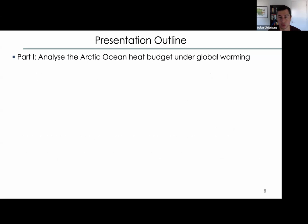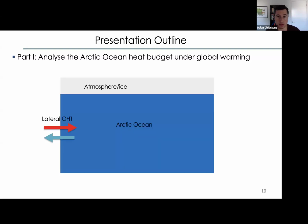First I'll give you a brief outline of the presentation. In part one, we study how the Arctic Ocean heat budget changes over time under anthropogenic forcing. This includes historical and future predicted forcing. The goal here is to understand what drives the Arctic Ocean warming. So we want to determine the role that the ocean heat transport into the Arctic plays, as well as how this OHT, ocean heat transport, is partitioned between the different Arctic gateways. Heat can be transported through the different gateways that connect the Arctic to the southern regions. Where warming occurs can be dependent on where the heat is transported from.